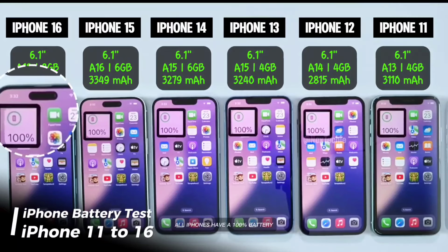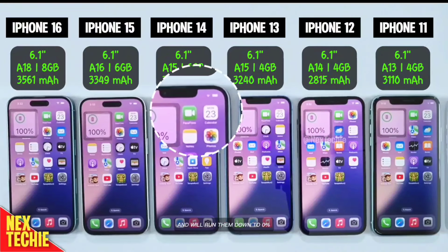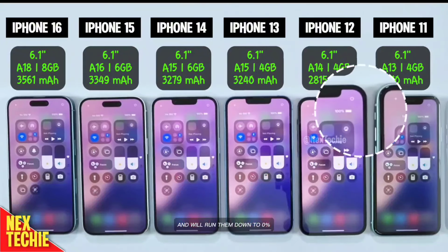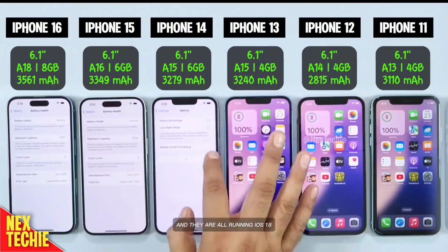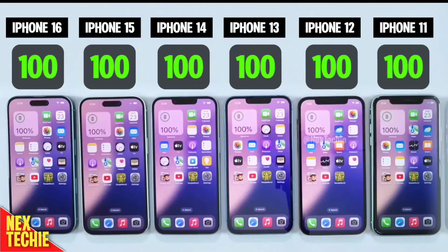All iPhones have a 100% battery, and we'll run them down to 0%. All phones are connected to the same Wi-Fi, and they are all running iOS 18. Let's start the test. We'll be sharing results every hour, so don't skip ahead. And at the end, I'll share my opinion on which iPhone I'd prefer if I were to choose.